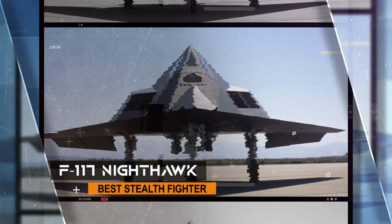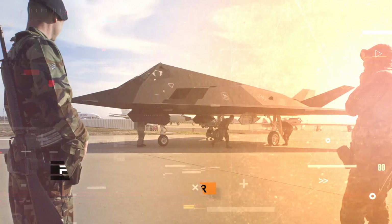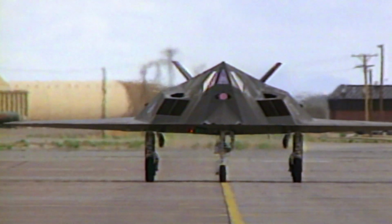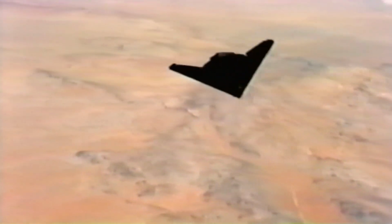The next plane on our countdown, the cunning F-117. Oddly shaped, the F-117 Nighthawk looks like a fighter from another galaxy. But its unique design makes it nearly invisible to enemy radar.